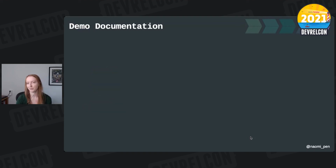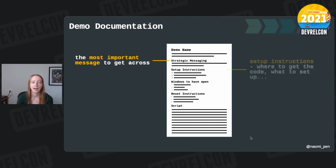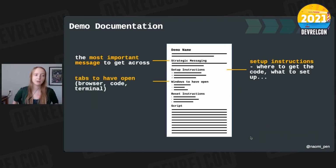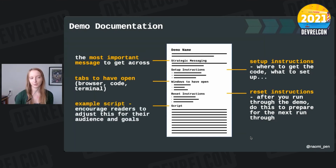And I have a template for this, much like with the demo requirements. It looks like this. What I put on there is the strategic messaging, so the most important message that we're trying to get across when we deliver this demo. I add setup instructions with a link to the code and things like that. I tell people what windows or tabs they should have open when they start the demo. And I give people reset instructions that they should run in between demo runs. And lastly, I give them the script.